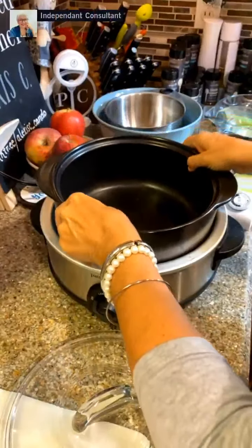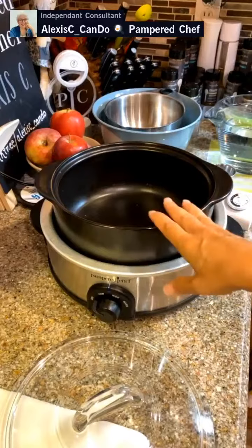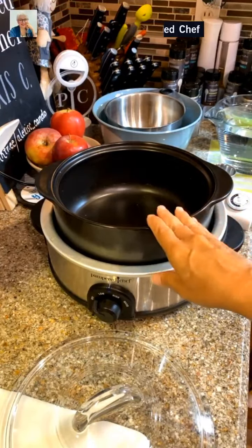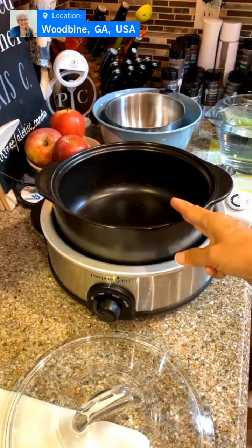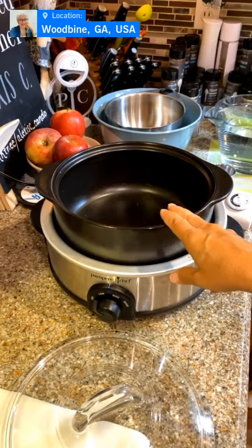You can actually cook in the microwave in here. You can make a whole chicken in here. You can make a cake. You can make a lava cake in here in the microwave. You can also saute some onions up on your stovetop. It goes on your stovetop, whether it's a glass top, a gas top, or electric coil top.